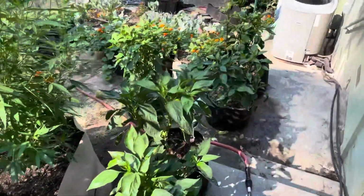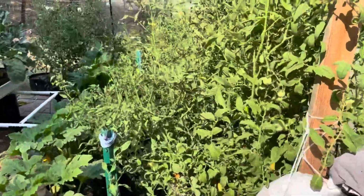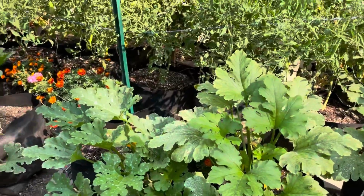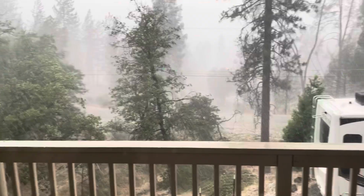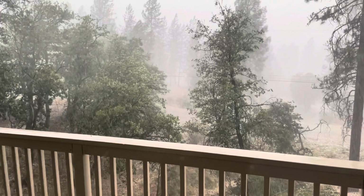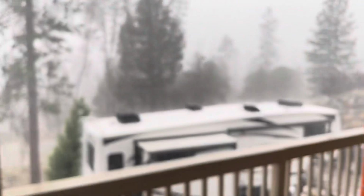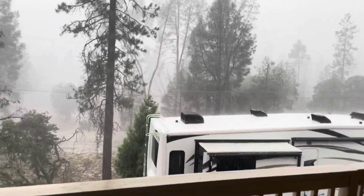Here's what my garden looked like this morning. Oh, we were so happy to see our perfect garden. And then something happened. Well, now the storm's right overhead and it's a massive hailstorm. That's just hail bouncing off the RV.